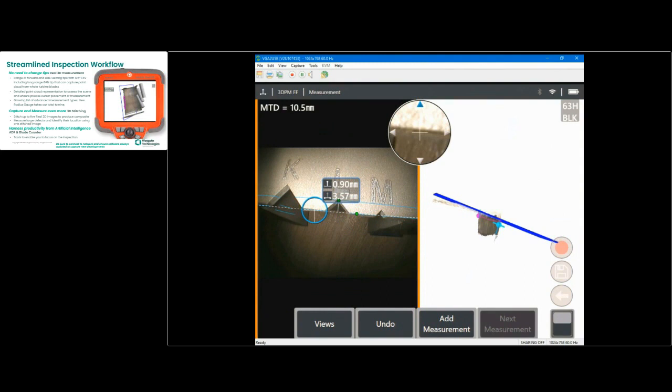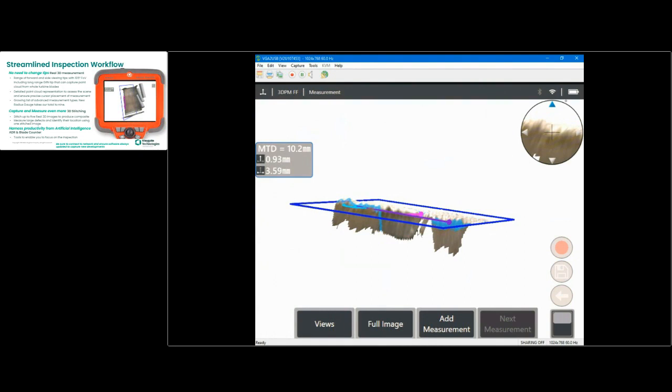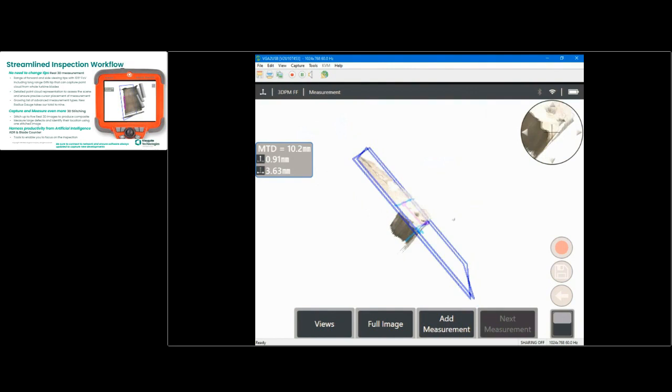So I'm trying to smarten up those cursor positions. By having the point cloud visible, in this case on the right-hand side, I might choose to have it on the point cloud view and adjust those points in this view. That's now possible. Basically, I'm just trying to align the plane of the measurement with the plane of, in this case, the simulated aerofoil or test plate.